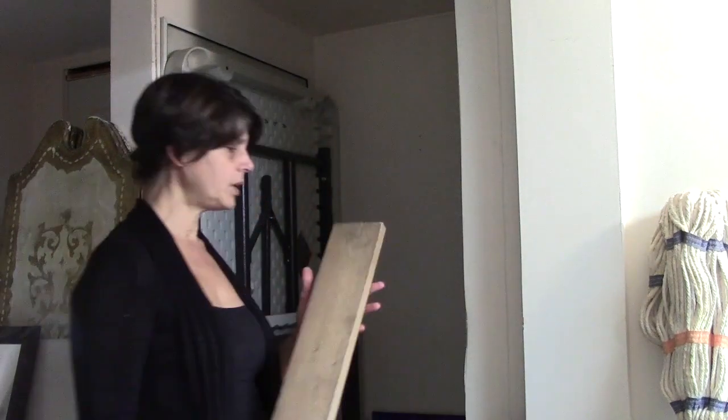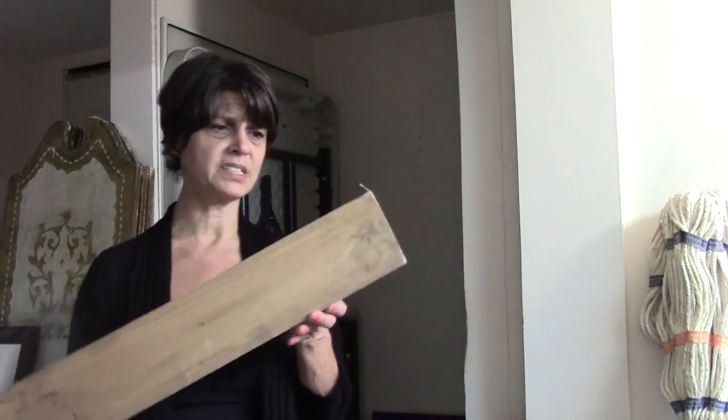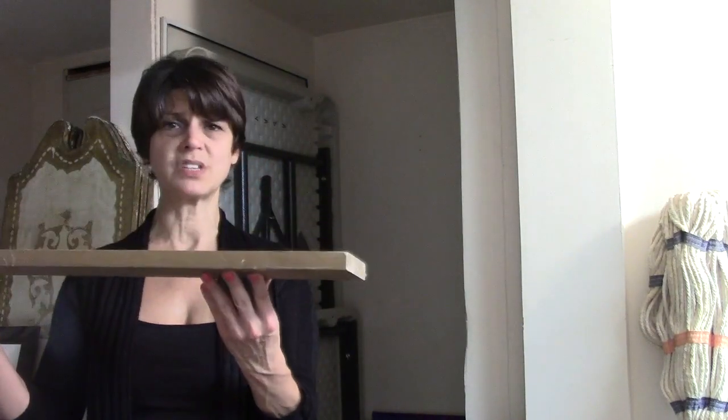All right, we're moving along. I don't know what this is for. It looks like it might have been a bed slat. Maybe it's something that goes underneath an air conditioner in a window. I don't know. I'll put that aside. We'll see what that's all about.